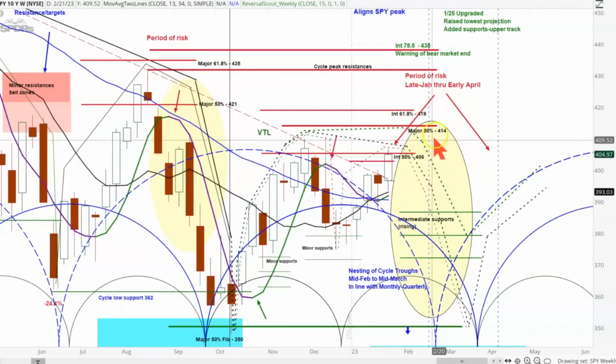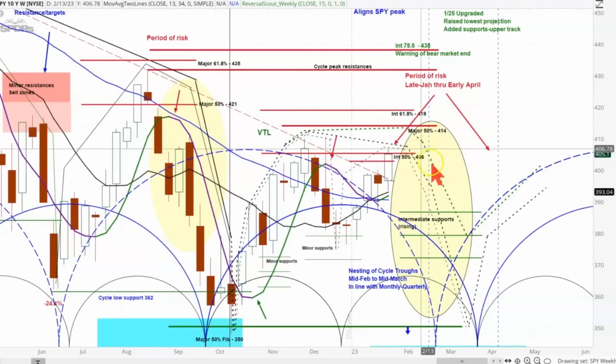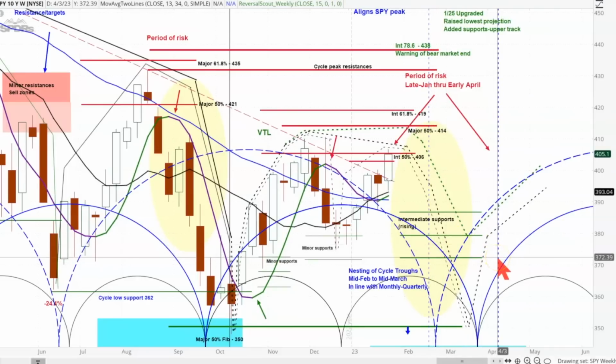Right over here now, again, we're opening up the window for this to peak. It could chop around in here for a while before the sellers then begin to come in again. So don't be surprised, because remember, February and March are the period of risk, and even into early April. You see this right over here, these two vertical lines are the timing range for the low to come in. So it's as early as late February and as late as April.